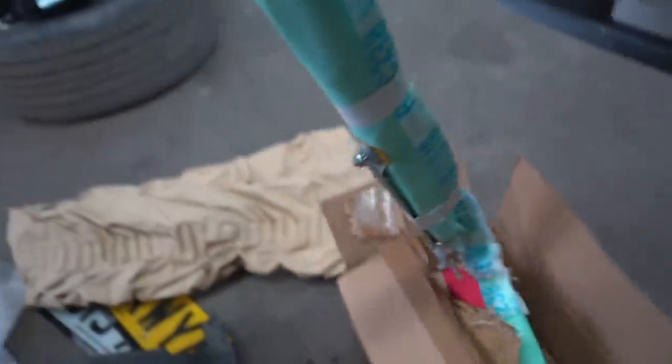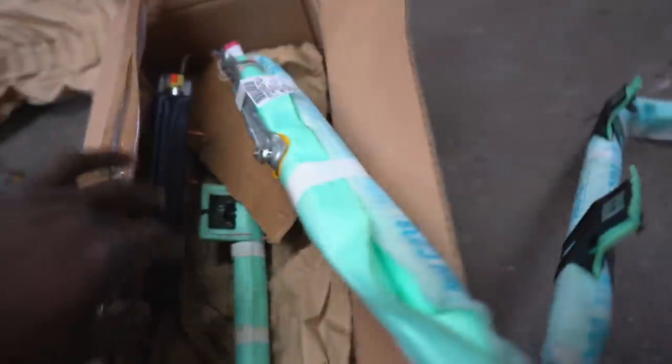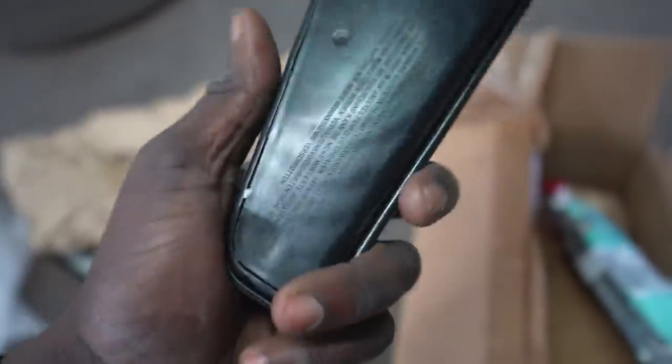In this box, I have a replacement curtain airbag. Have a look at that. Complete replacement airbag. And this is the airbag for the seat. Tiny little airbag for the seat, which I will replace as well.